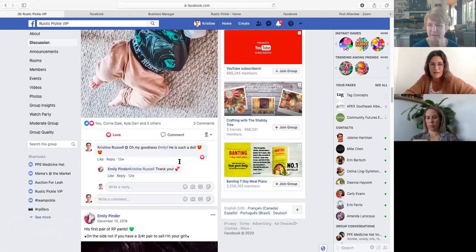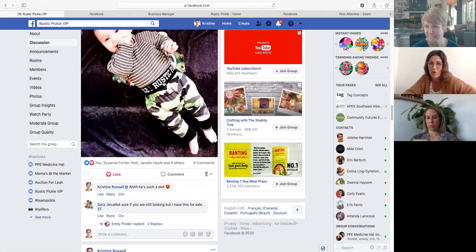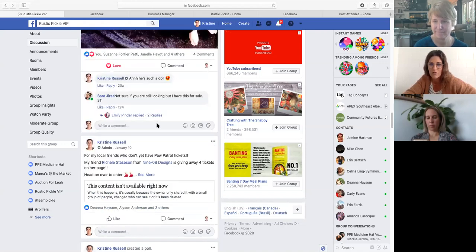And this lady's little guy was so cute. So this was the second round of clothes. Her older child wore these ones, and now her younger child used them.